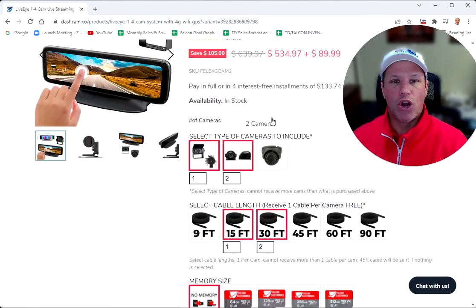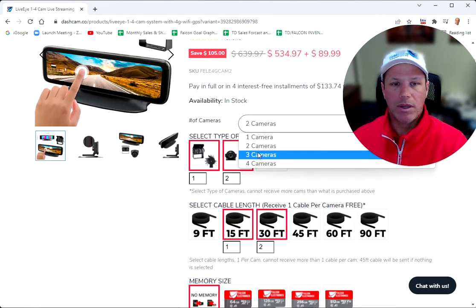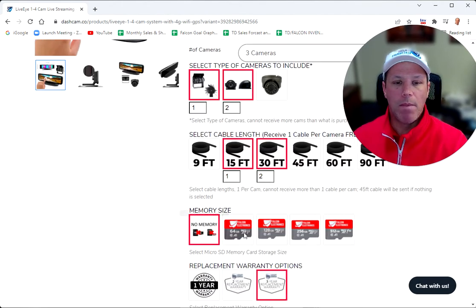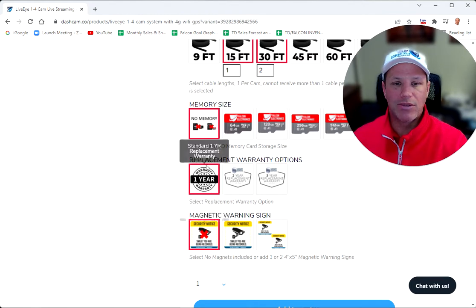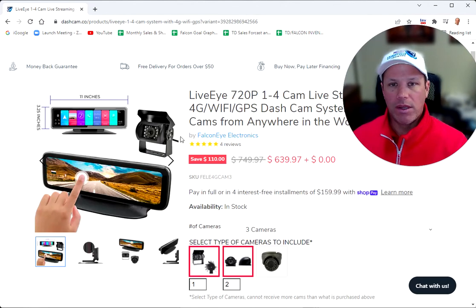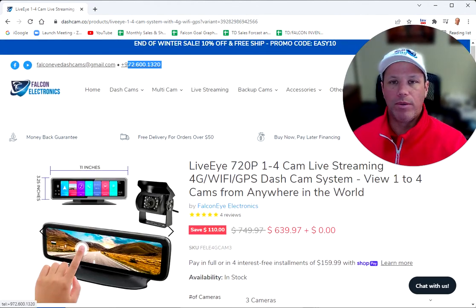So once you determine how many cameras you want, the type of cameras, the type of cable lengths, if you want memory or not, if you want the warranty or not, once you get all these options, you press add to cart if you're ready to purchase, or you can call us and we can take your order over the phone.